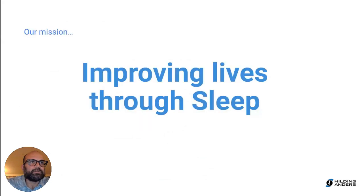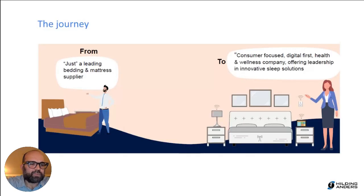Next slide. I think we just skipped this one. That was a bit redundant. So the journey we're engaging on is going from being a leading bedding and mattress supplier to becoming a consumer-focused, digital-first health and wellness company, with sleep solutions and a lot of services around sleep, but also, of course, still selling beds and mattresses online. For that to happen is a big transformation. It's a big digital transformation, cultural transformation. So next slide.